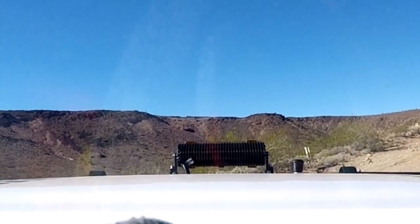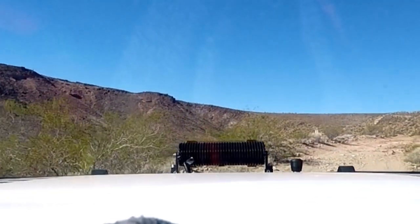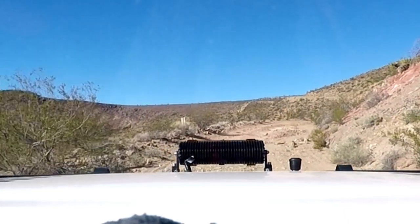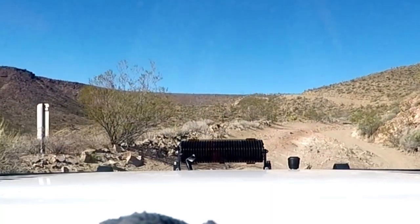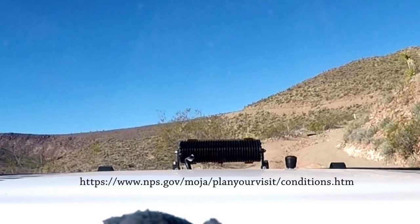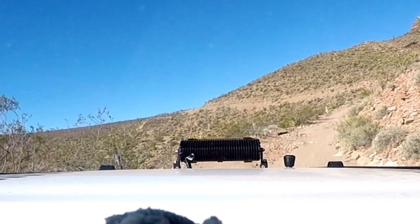And there's a 29-mile bypass now that is recommended. You can call the National Park Service, nps.gov, Mojave, plan your visit, conditions, for updates, or just call. I don't have the phone number handy, but you can find it on their website.